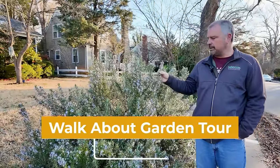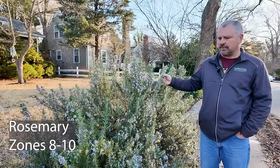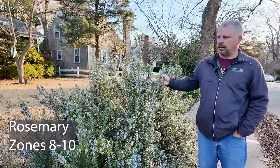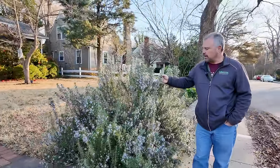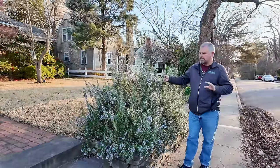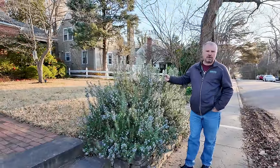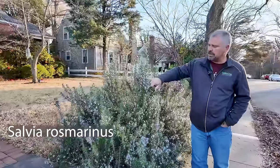This is the time of year here in the Raleigh area, Zone 8A, when we see the rosemary really putting on a big show. You think of rosemary as just a culinary herb, but it's also a wonderful flowering plant. They have these great lavender flowers on them, and these are salvias. And salvia has a very interesting flower.